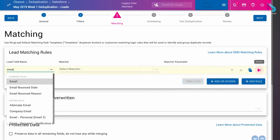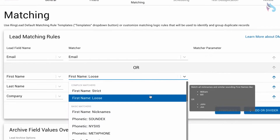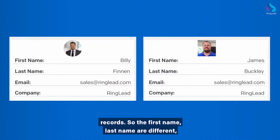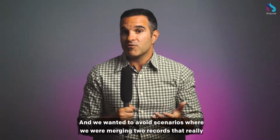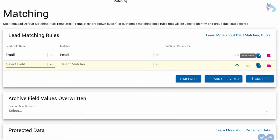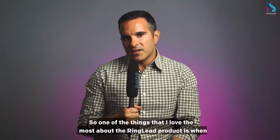One of the things that I love about the matching rules within RingLead is a lot of times you will see that email addresses are the same, but on different records. So the first name, last name are different, but the email address is the same. And we wanted to avoid scenarios where we were merging two records that really weren't the same, but had a matching email address. So by setting up these matching rules, you have the ability to map out those scenarios to avoid merging those records.